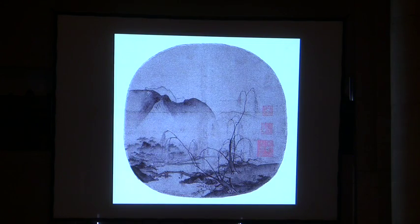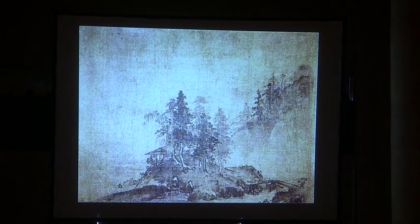This is the period of some of the best-known painters in Chinese history during the Southern Sung. The great artist Ma Yuan, for example, a court painter who worked in the late 12th century and at the beginning of the 13th century. This is a fan painting by Ma Yuan in the Museum of Fine Arts in Boston. His contemporary Xia Gui, also a court painter, both of these artists very gifted at supremely subtle manipulations of ink.